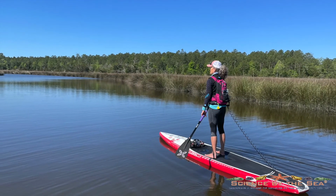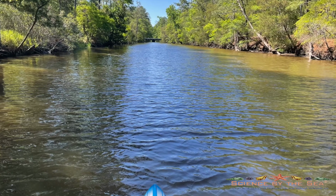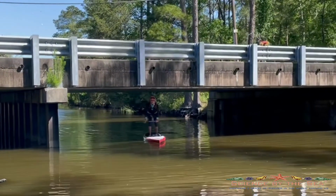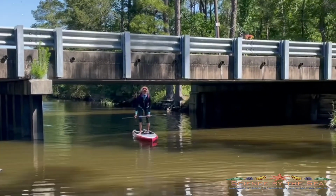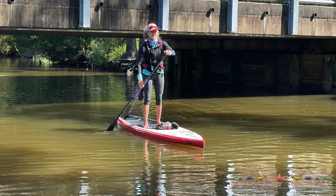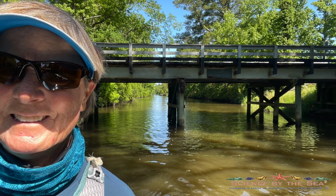As the waterway narrowed, we could see our first bridge getting closer. This would mark the section of the canal that was previously dug by African Americans back in the 1800s. There's also some literature noting that the Native Americans may have used this canal during the 1600s and 1700s, prior to any of the dredging.